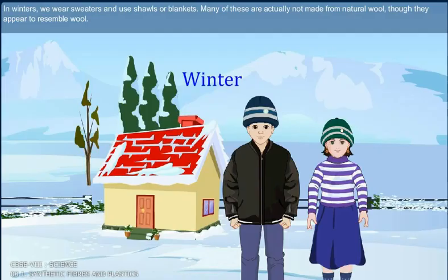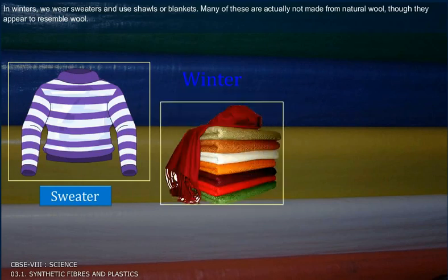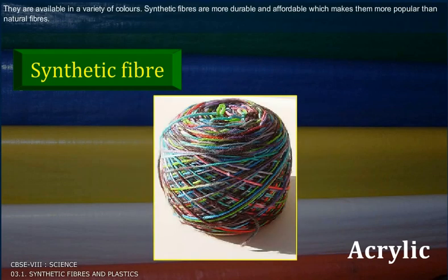Acrylic. In winter, we wear sweaters and use shawls or blankets. Many of these are actually not made from natural wool, though they appear to resemble wool. These are prepared from another type of synthetic fiber called acrylic. The wool obtained from natural sources is quite expensive, whereas clothes made from acrylic are relatively cheap. They are also available in a variety of colors.